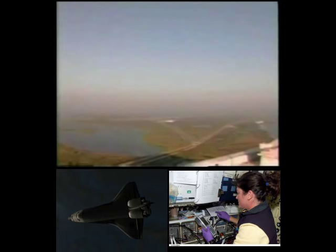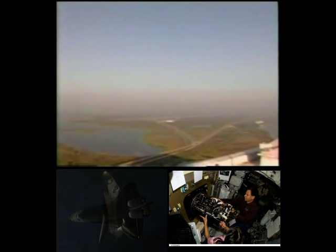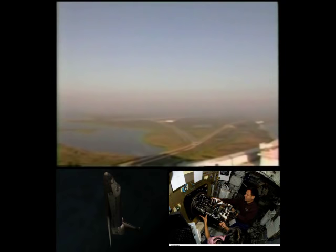Both ends are acceptable at this point. It's just a matter of which one is the very best. Again, this engine firing will be a 2-minute, 38-second long firing of Columbia's twin orbital maneuvering system engines to begin its descent.